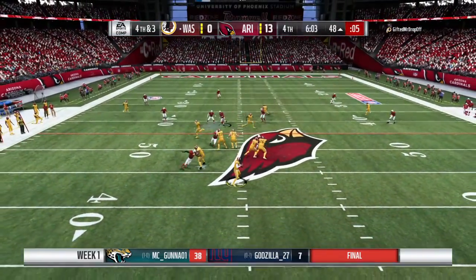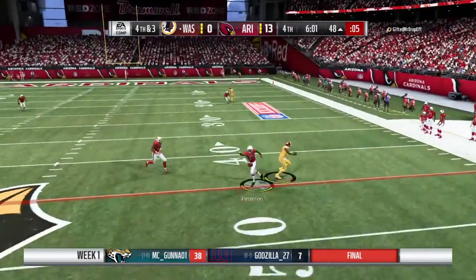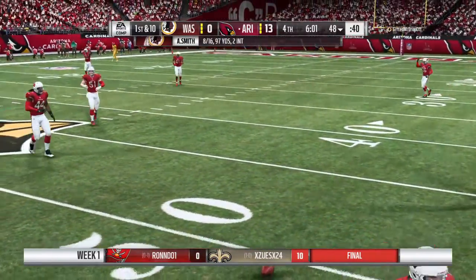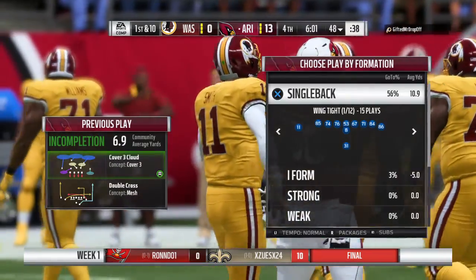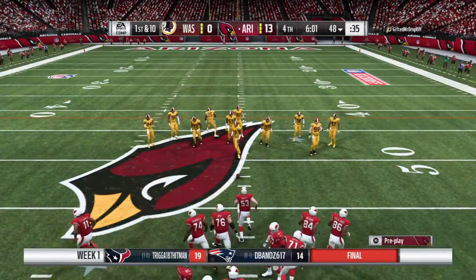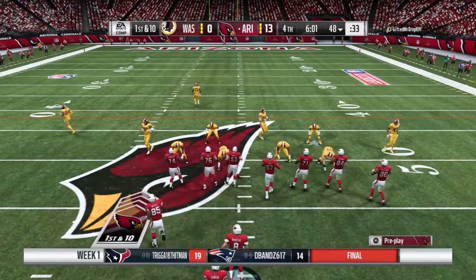As expected, they're going for it to keep the drive alive. And that is incomplete. Oh, Patrick Peterson, the shutdown corner, was there on the coverage. So they really needed points here in a 2-score game. Could not come away with anything there on 4th.